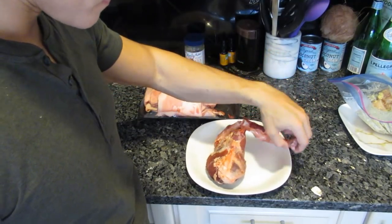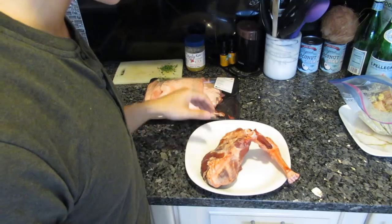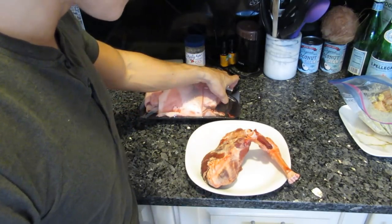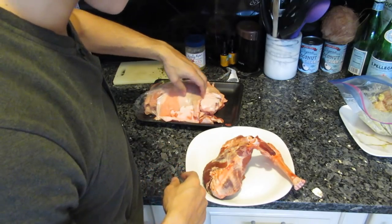I believe this is the leg from a lamb I slaughtered about a week and a half ago now that's just been drying in my fridge. It was a relatively lean lamb, so I've been looking for a source of fat. And I actually went to my local supermarket today.